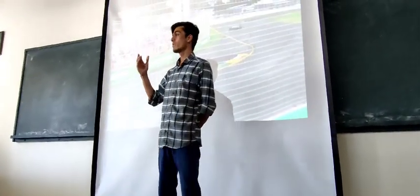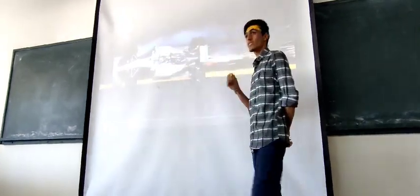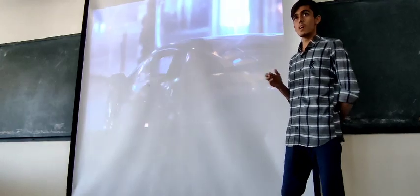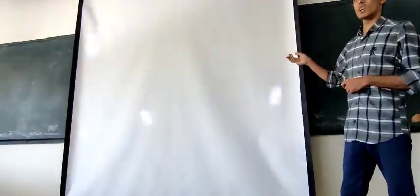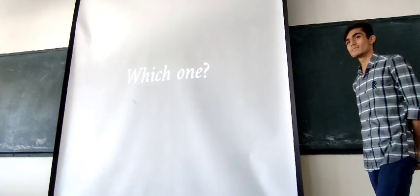Which one would you choose? Regardless of consequences and the expenses: a Formula One car with great performance on the pist, without road approval, or a supercar with lots of facilities and ordinary performance on the pist, and the most important one, with road approval. Which one?